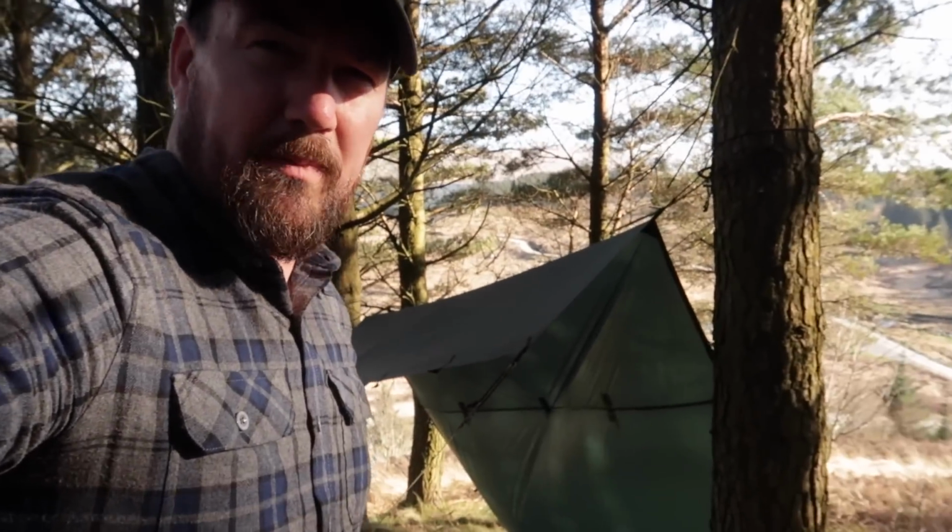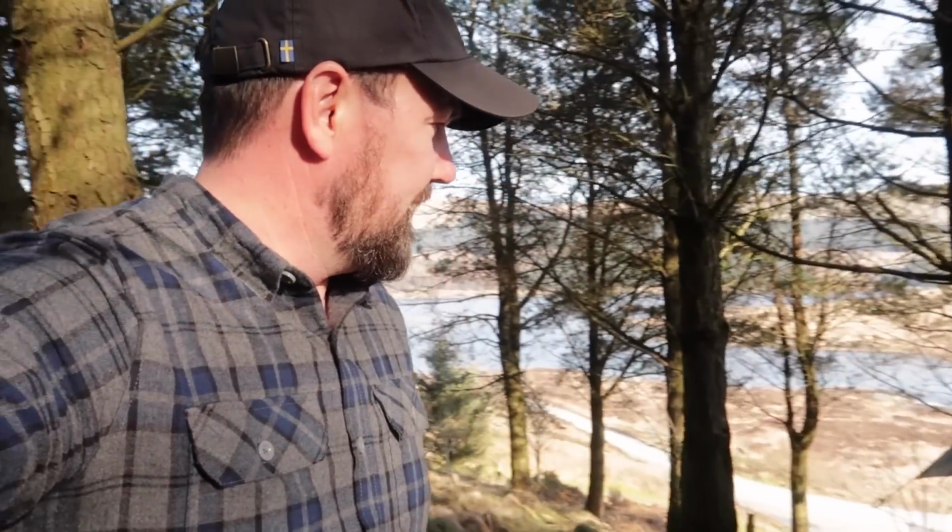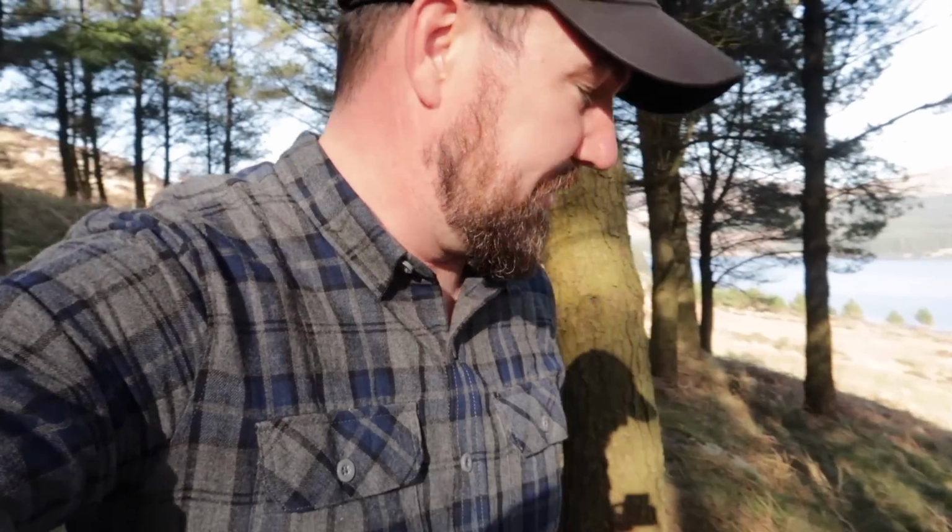It's late afternoon now. I've done a fair bit of hiking around the lake. Really picturesque area, Loch Doon. And I've decided on a camp spot. Just got the tarp set up here. I'm trying to experiment with a different formation because there's the wind coming in from that direction. I'll just show you how I've got it set up.